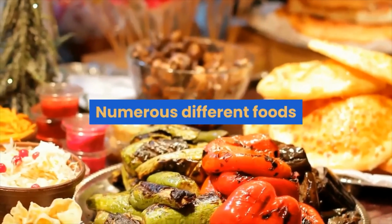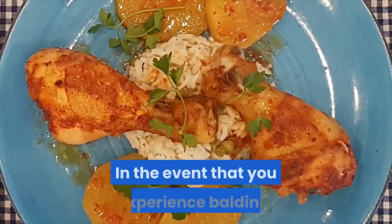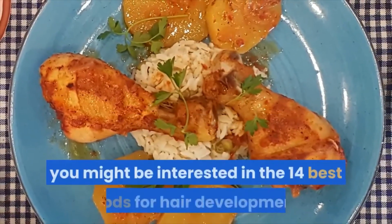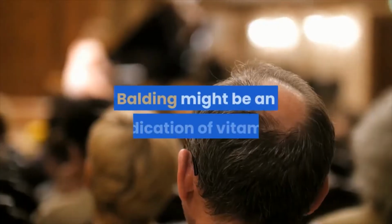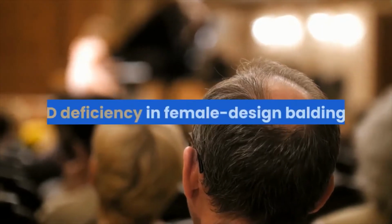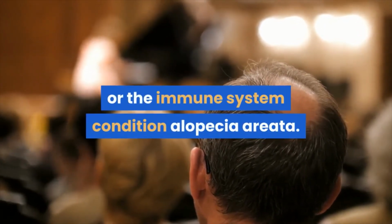Numerous other foods and supplements may influence the health of your hair. If you experience hair loss, you might be interested in the 14 best foods for hair growth. Hair loss might be an indication of vitamin D deficiency in female pattern hair loss or the autoimmune condition alopecia areata.